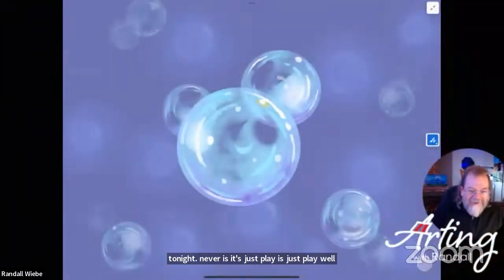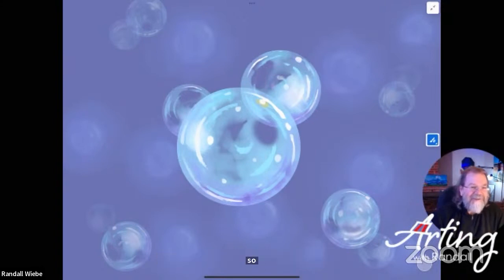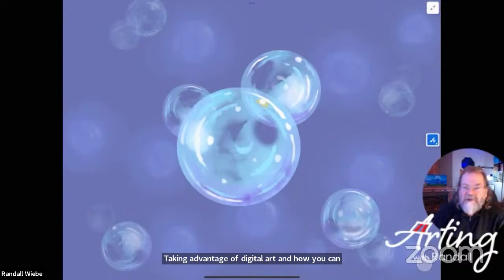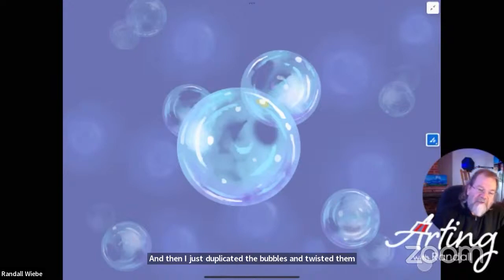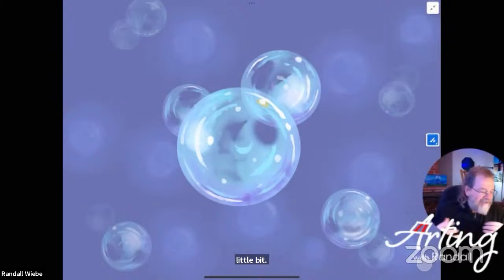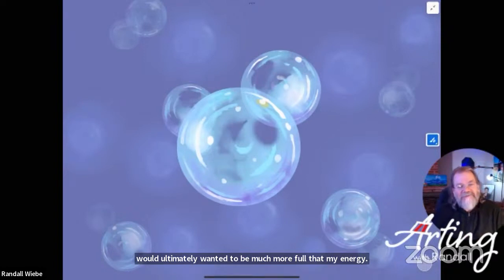Oh, there we go. Finally found it. So, playing with layers. I like it. Yeah, layers and trends. It's really nice, taking advantage of digital art and how you can duplicate things and quickly create variations in them. Lots of dimension in it. Yeah, lots of quick background. Then I just duplicated the bubbles and twisted them and repainted parts of them and played with them a little bit. I ultimately wanted it to be much more full, but my energy just went as I was going, and I went, no, that's enough bubbles. We're done.